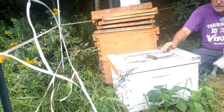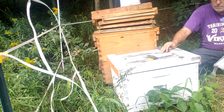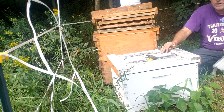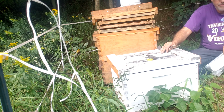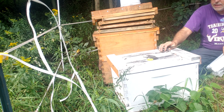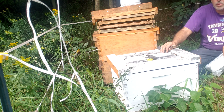So I'm gonna go in it, give it a little smoke, check it out just a little bit and see how they're producing. I had given it, I think, 4 frames of comb, and I'm gonna see if the queen was moved into that comb or what.